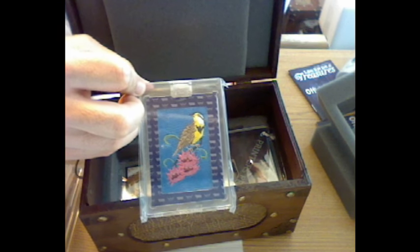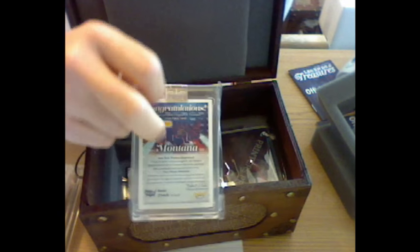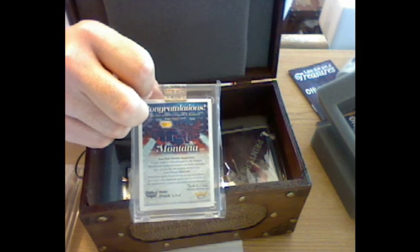Next hit is going to be the Montana State Bird card. It is a blue State Bird card. There we go.